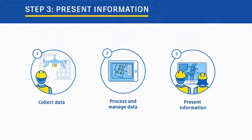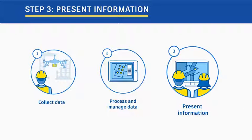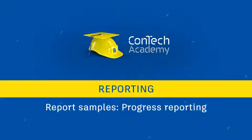One of the challenges with data captured from drones is processing and managing it, and also making sure that it is presented back out to the relevant stakeholders in a format that makes sense for them. Today, experts say that only 1% of data captured by drones is actually consumed. So let's take a look at some examples of how we can use this information more effectively.